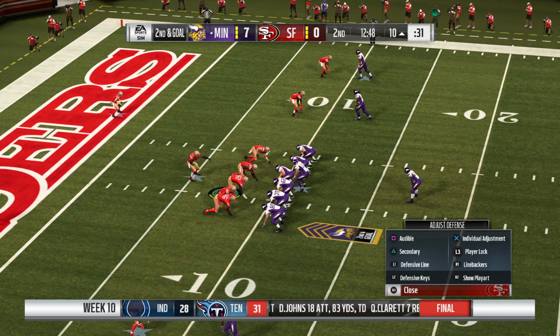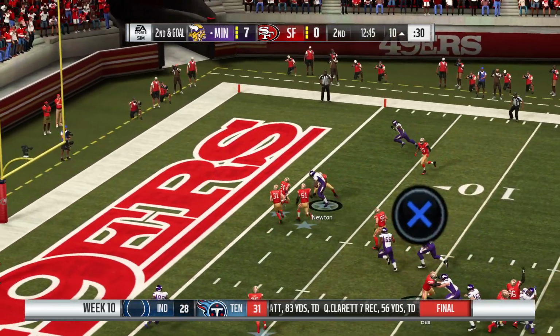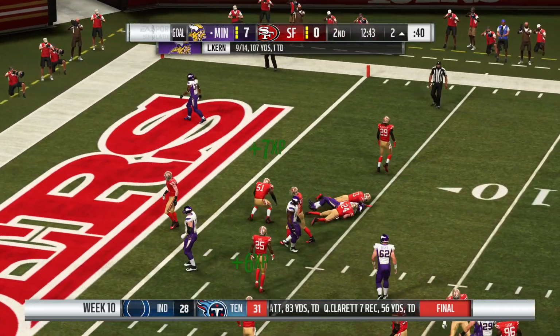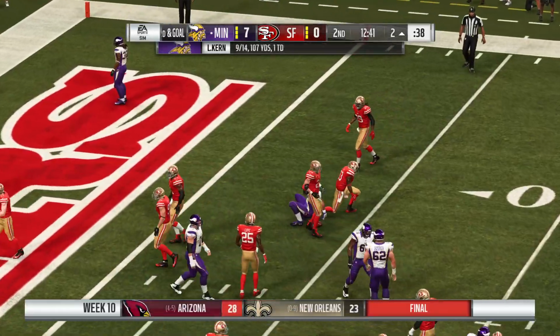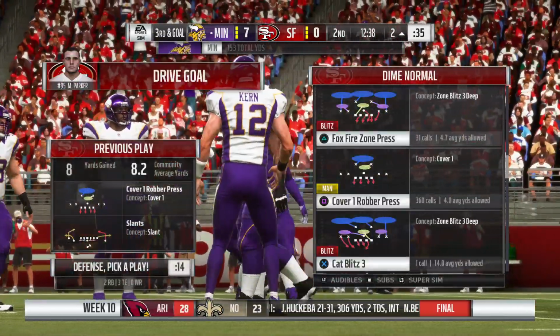Here we go. Blue 90. They'll set up a throw. The quick slant caught. And he's able to get it down to the 2-yard line. That catch good for 8, but still, it's 3rd and goal now.